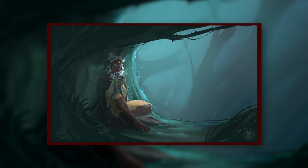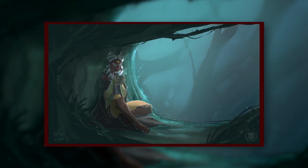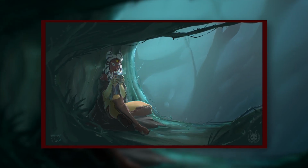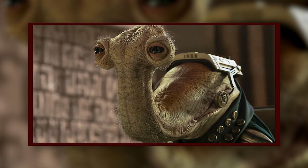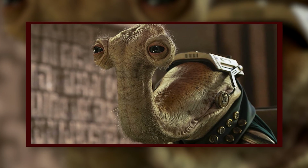As they saw it, they had a specific niche in the natural order of their world, and they happily forsook the comforts and complexities of more developed societies to retain it. From where we're standing, that seems to have been a good choice. In a lot of ways, the Togruta were similar to the Ithorians, who we've also done a video on, and that you should totally watch after this one.